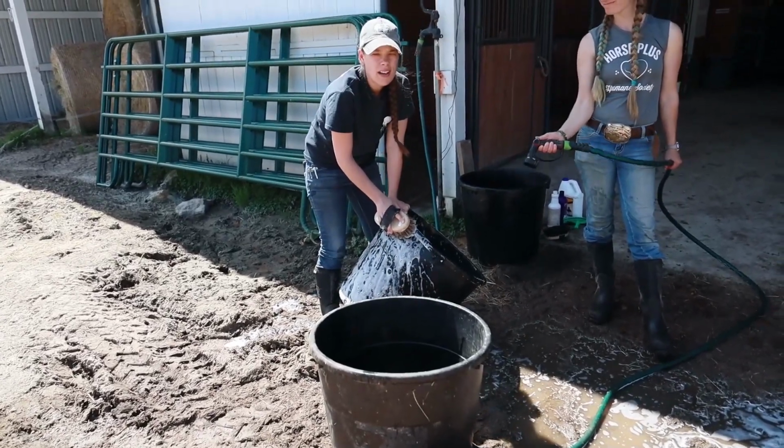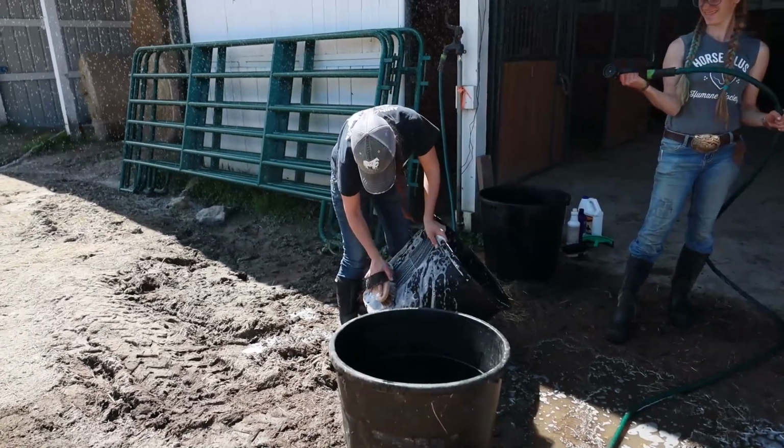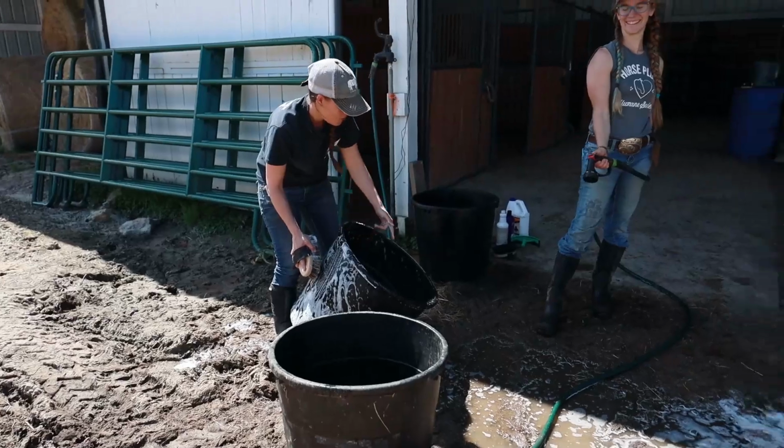Even in the midst of a very busy day, we still make time to scrub buckets. Hey, not me, the bucket.